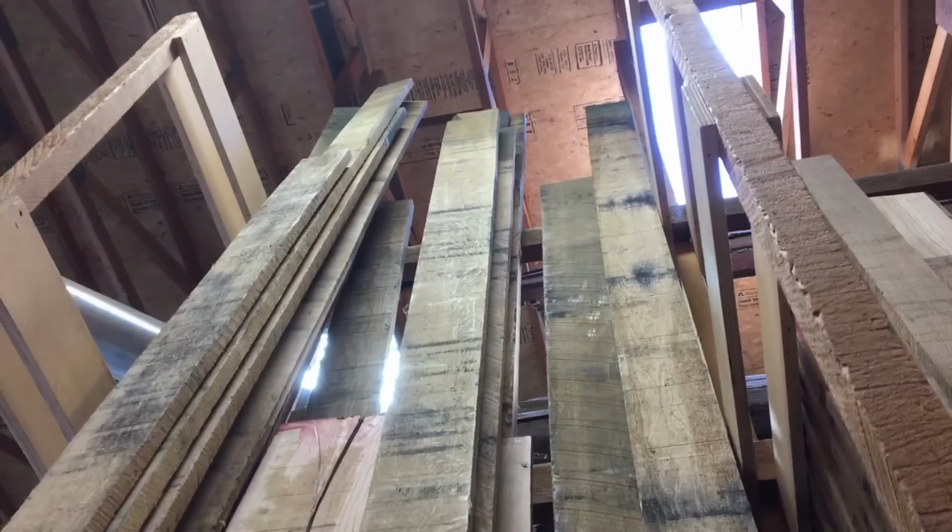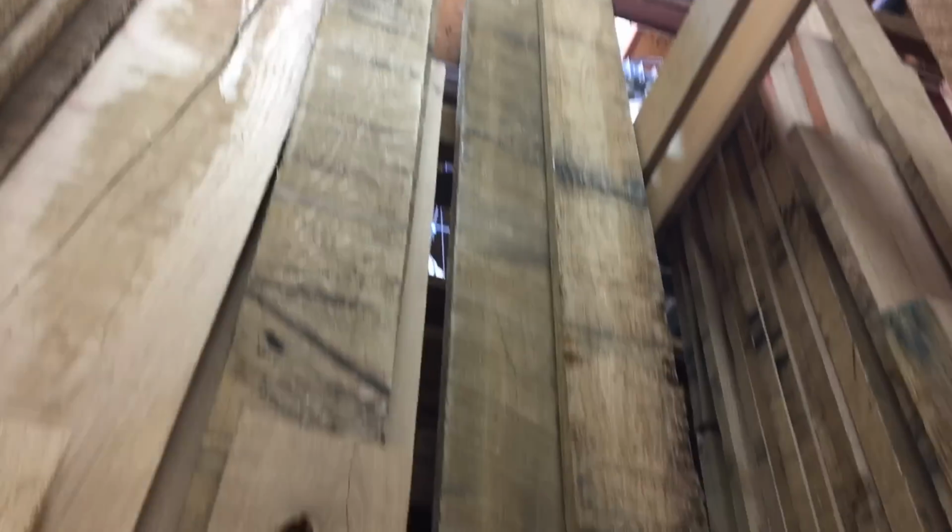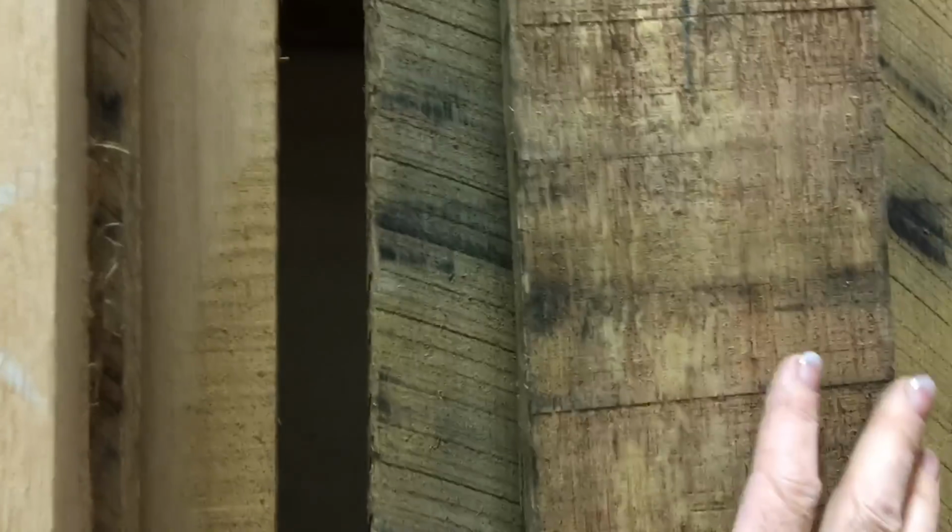So over here we have some white oak. Now we're going to be using this for our in-wales and out-wales and decks and thwart risers and all that sort of stuff. And of course our false bottom. I don't have a lot to pick and choose from in here, so we're going to have to hope that we can find the stuff we need.